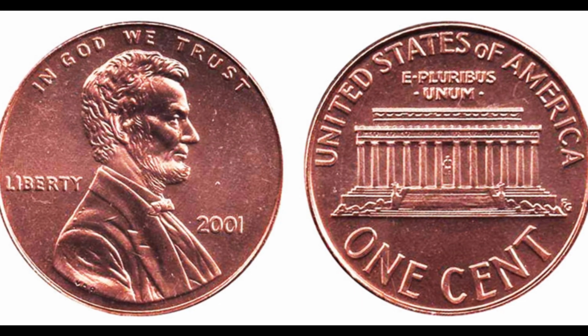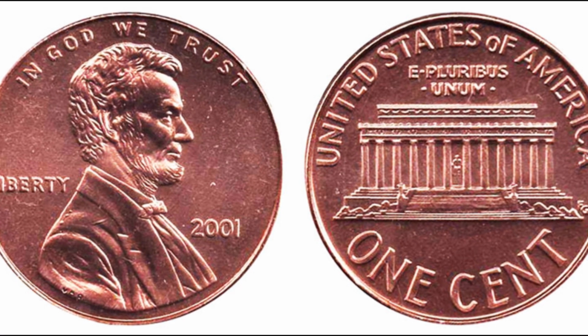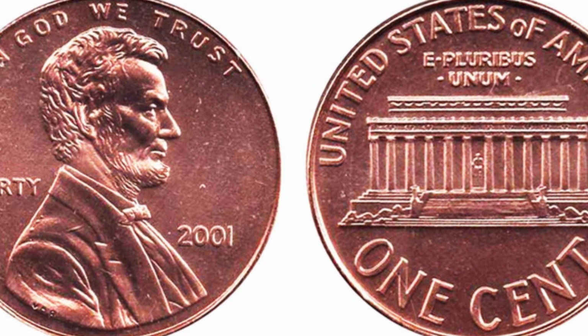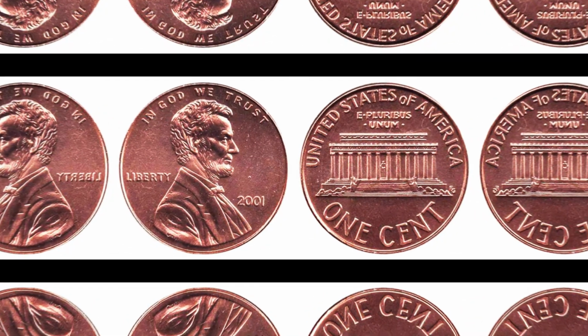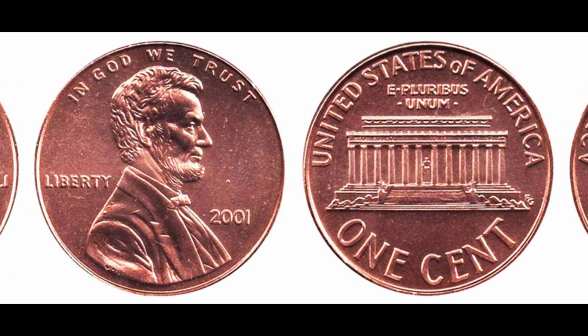The 2001 penny was produced in large quantities at 3 different mints: Philadelphia, Denver, and San Francisco. The Philadelphia and Denver mints produced circulation coins, while the San Francisco mint struck proof pennies intended for collectors. While the vast majority of these pennies are only worth face value, a few rare varieties and errors have skyrocketed in price, making them highly sought after by collectors.